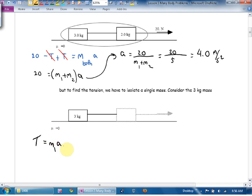Now they're asking me to find the tension. Do I know mass 1? Did I just figure out the acceleration by looking at both? In fact, that's going to be our strategy, our plan of attack. We find the acceleration by looking at the whole system, and then we can find any individual force by looking at any mass that has that individual force.